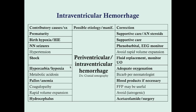So any of these causes, if they're present in the presence of intraventricular hemorrhage, you will treat those things, because if you don't, then you can get worsening. So there's really no one treatment for intraventricular hemorrhage. You're just treating the contributory cause. So there's various things that can be done here.